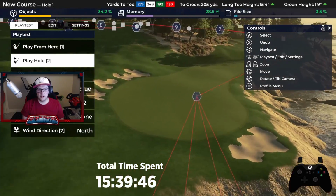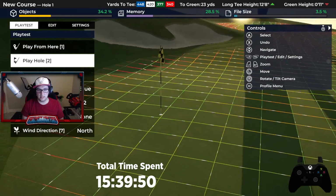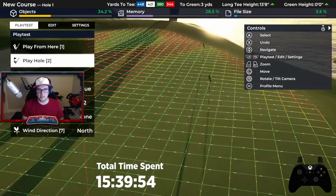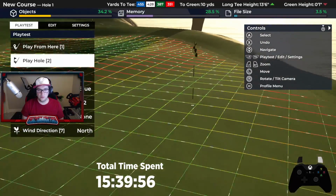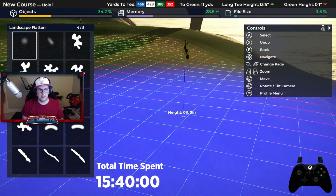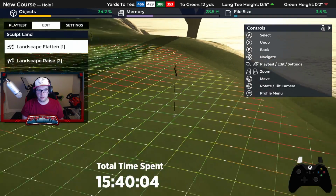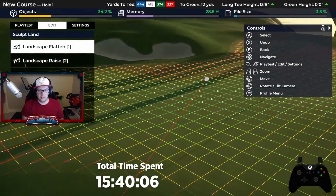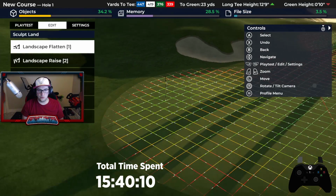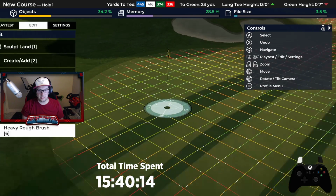I think our bunkers are looking pretty good here. I just want to take a look at some greens to see if there's anything that I notice that's way out to lunch here. Like this needs a bit of a tweak. This green here, just a bit of a flattening there around the pin. And probably in here too. I actually might even move this pin just over a tad.